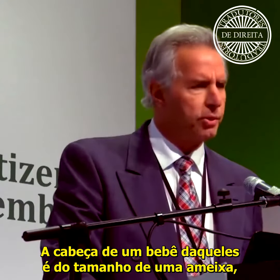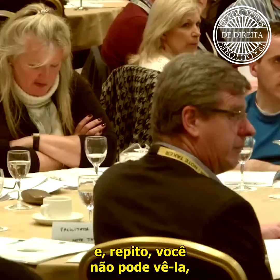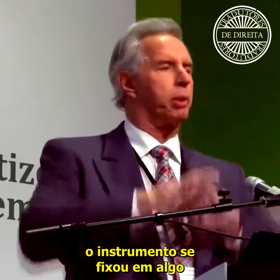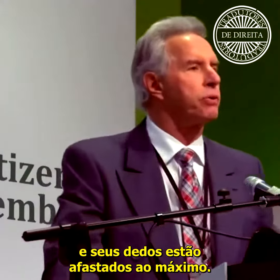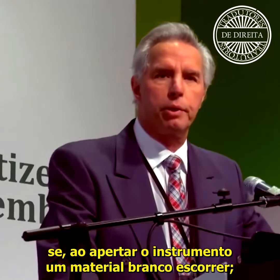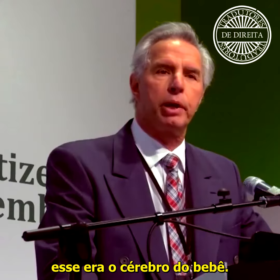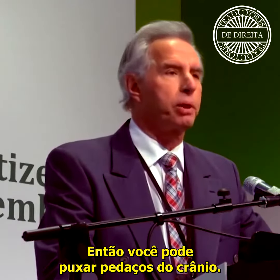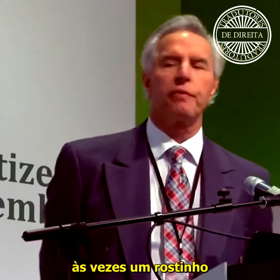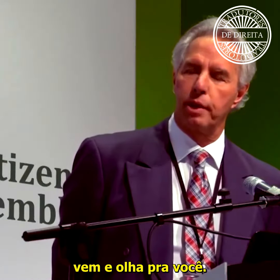Head on a baby that size is about the size of a plum. And again, you can't see it, but you're pretty sure you got it if you've got the instrument around something and your fingers are spread as far as they'll go. You know you did it right if you crush down on the instrument and white material runs out of the cervix. That was the baby's brains. Then you can pull out skull pieces. And if you have a wonderful day like I had a lot of days, sometimes a little face comes back and stares back at you.